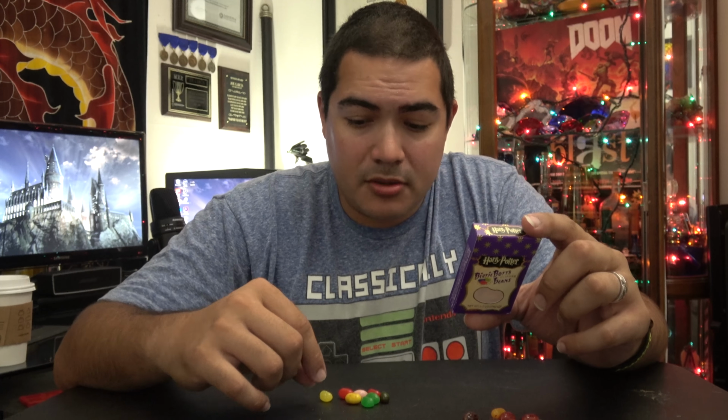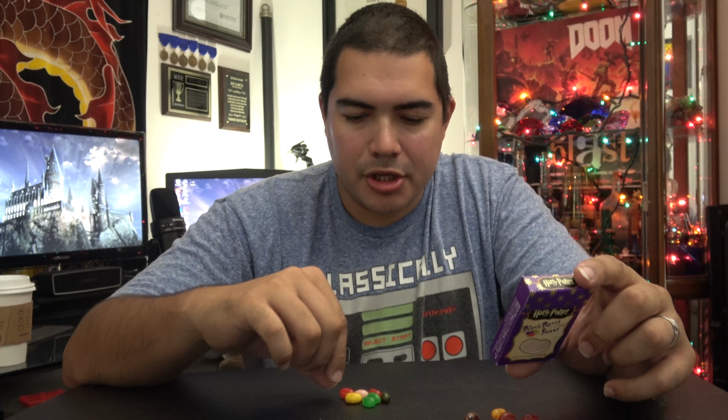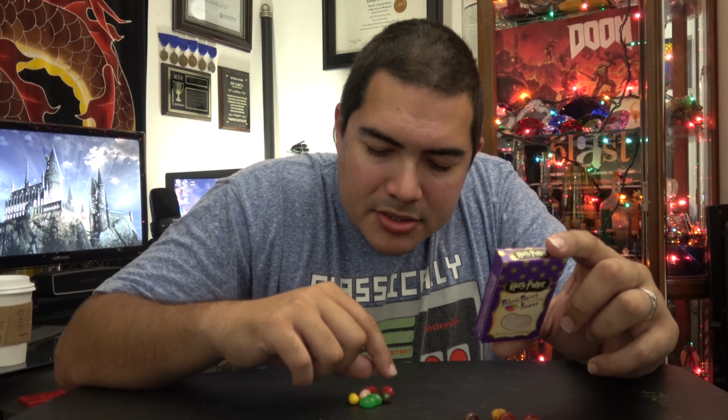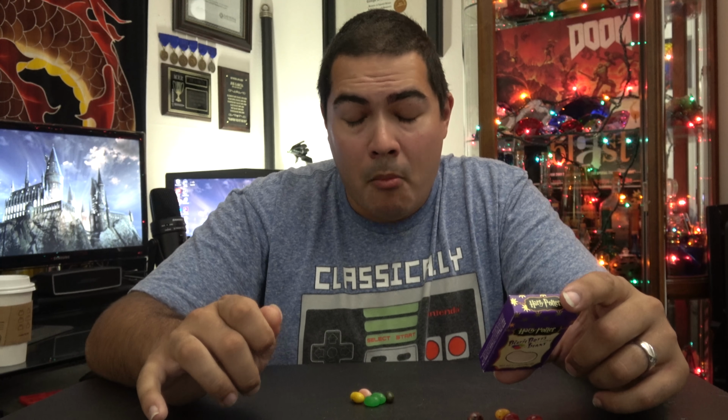Okay, so the ones we haven't tried yet, I believe this one is lemon, which is this one. I have tried a lemon by accident because it was miscolored. That's really good. Oh man, these two look so identical. One of them's either cherry or cinnamon. I hope they're both cherry, because as much as I don't like cherry, I'd rather have cherry than cinnamon. Okay, cherry. Not cinnamon. All right, next red one.